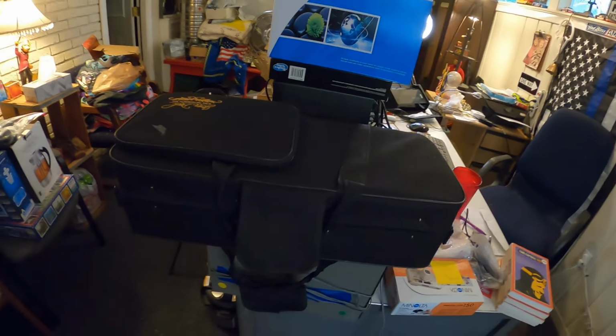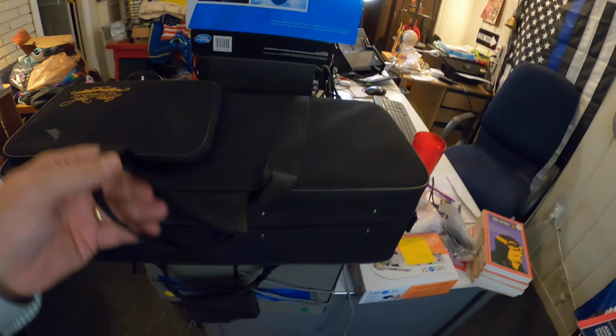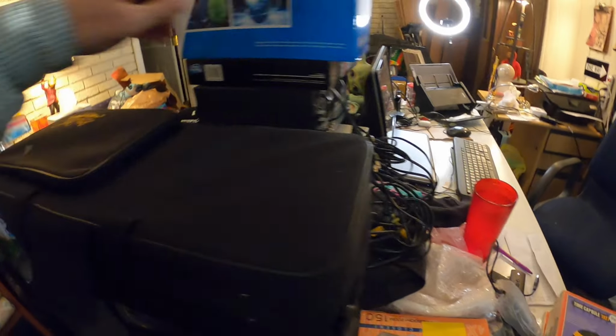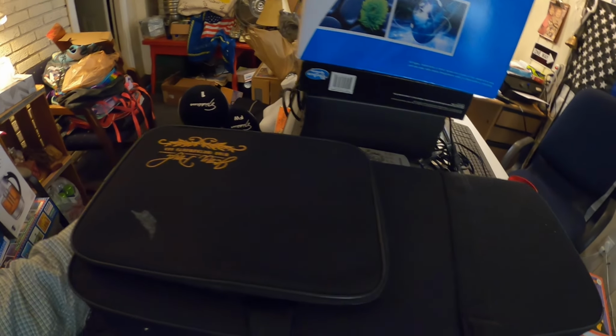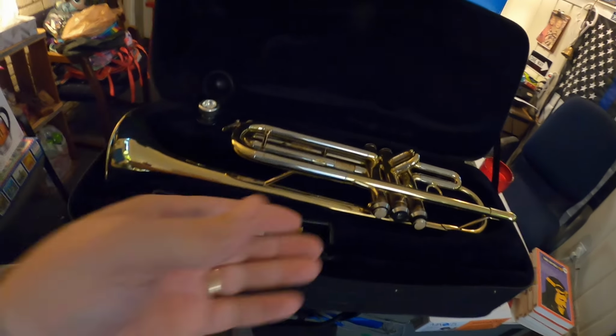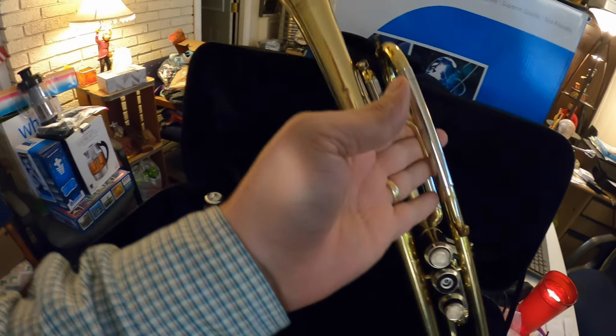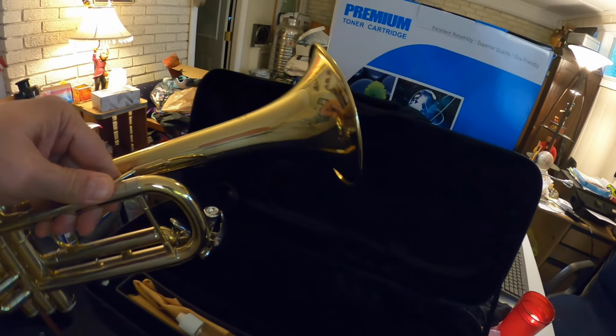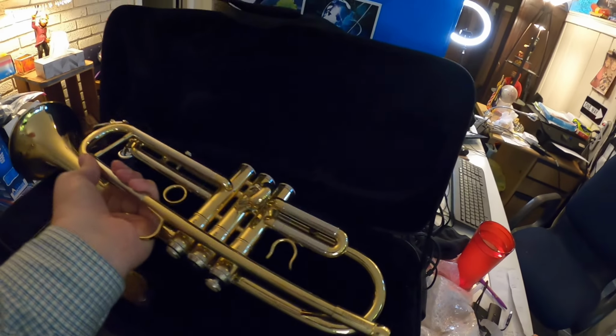Okay, so one of the first things I'm going to show you is this item right here. Let me see if I can get it open completely. This is a trumpet. It's in pretty good shape. There's no scratches, dents, or dings. Well, I take that back. There is a ding right there. I didn't notice that when I was out there getting it, but all is well.